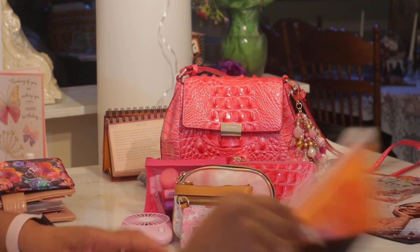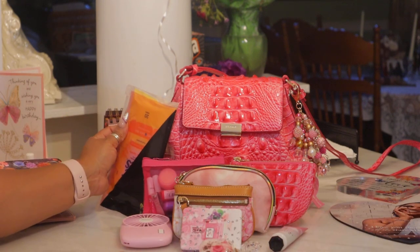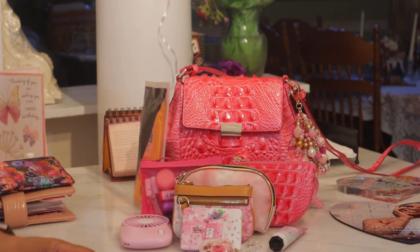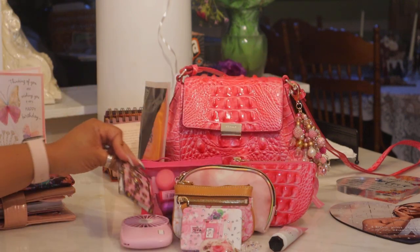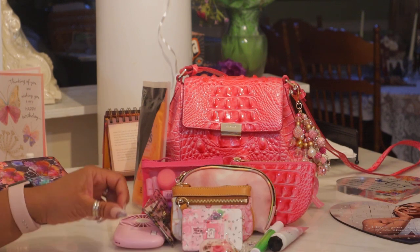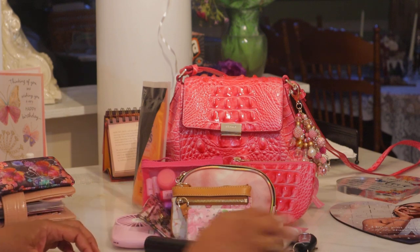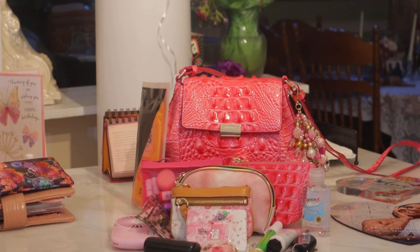I just want you to see how much was in here. My wife was in here as well. And then I had my gift cards. I'm just going to sit them, I'll lay them like right there. I just really want you to see everything that was in there. There you go. That is everything that was in my Margo.